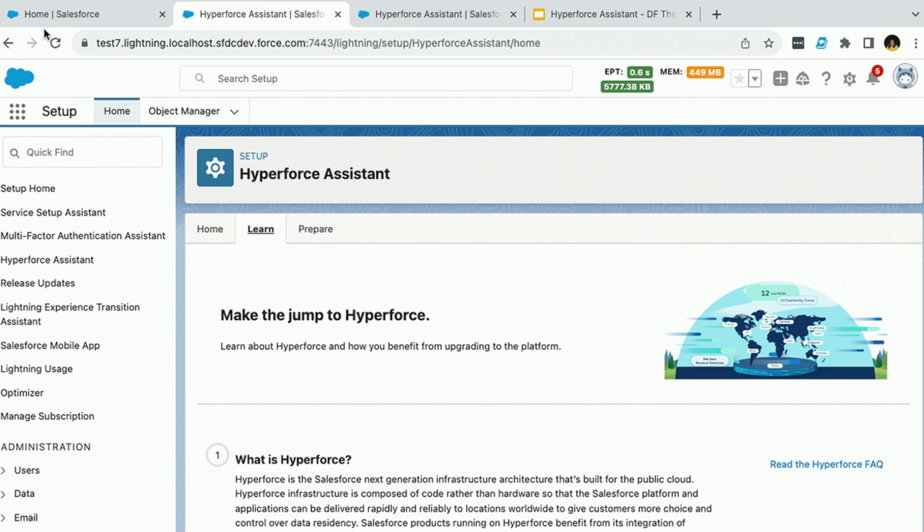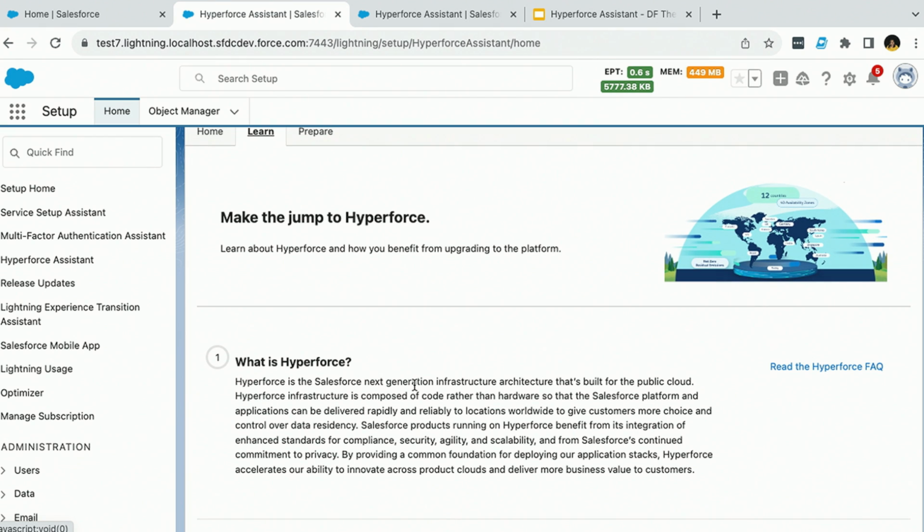One is the content which Maxine just covered. When you start your journey, the number one question usually comes up: what the heck is Hyperforce? And what are the key benefits? Why am I doing it? We make it easy for you by providing the Learn page. The Learn page has three key components. One is we are describing what is Hyperforce. Second, we just updated the image here, which allows you to see all the regions where Hyperforce is currently live.